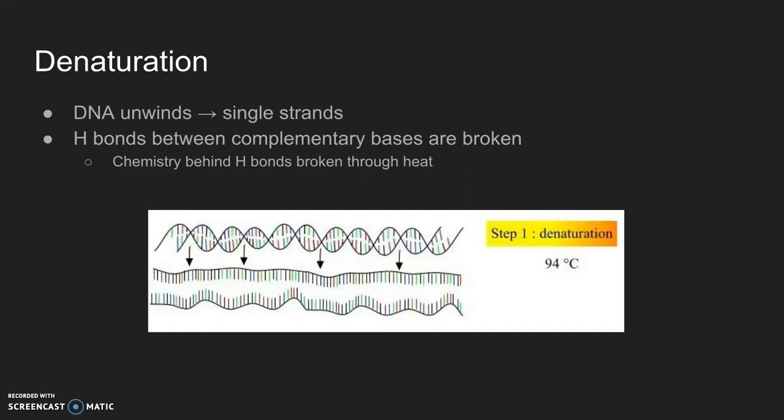It is also very important to look at what exactly is going on at the molecular level of this step. As the temperature increases, the atoms move at higher speeds, and the vibrational frequency of the atoms increases.